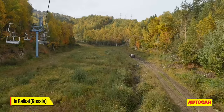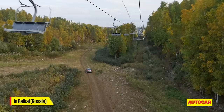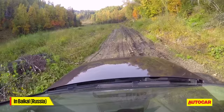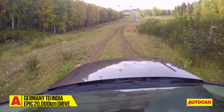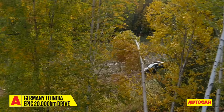With off-road mode selected, ground clearance was bumped up by 60 millimeters to a massive 235 millimeters. The all-wheel drive was also locked in tight to deliver more grunt at lower RPMs. Slowly, we clambered up this massive slide. And you know what? The Q7 climbed the near 800 meter slope, no sweat.